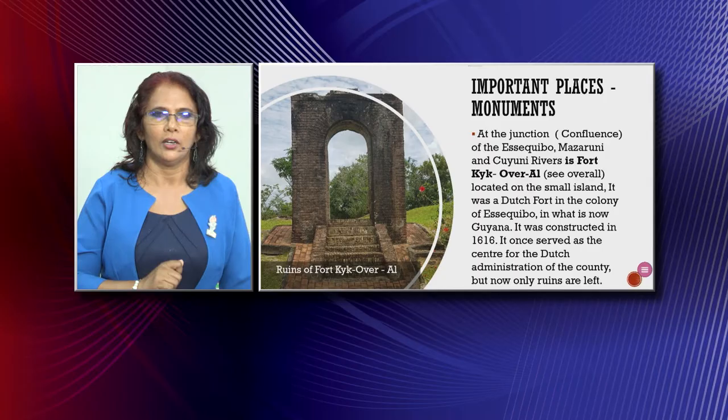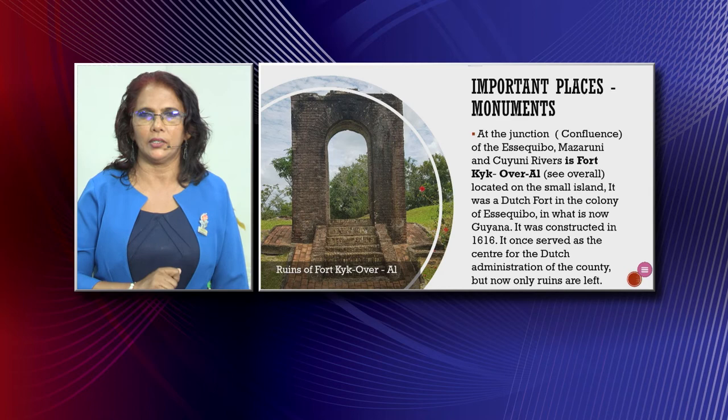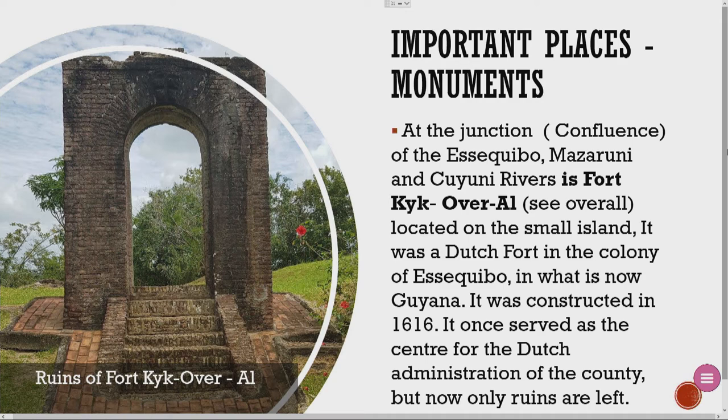Ruins of Fort Kykoveral. Important places, monuments. At the junction or confluence of the Essequibo, Mazaruni, and Cuyuni rivers is Fort Kykoveral. Kykoveral is a Dutch word meaning see over all. A fort is a place that the Dutch had built to defend themselves from enemy invaders. This fort is located on a small island. It was a Dutch fort in the colony of Essequibo, in what is now Guyana. It was constructed in the year 1616. It once served as the center for the Dutch administration of the colony, but now only ruins are left.